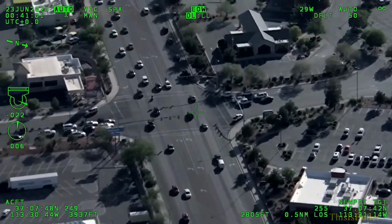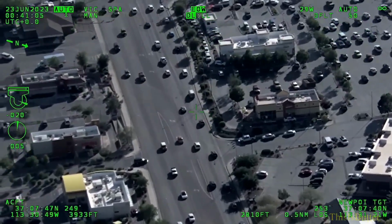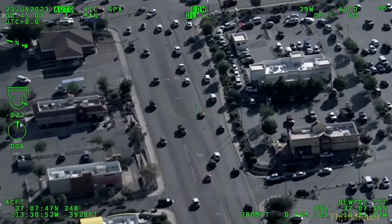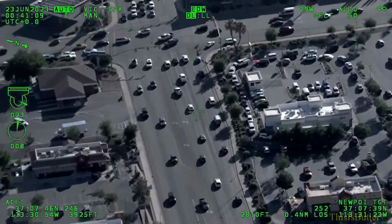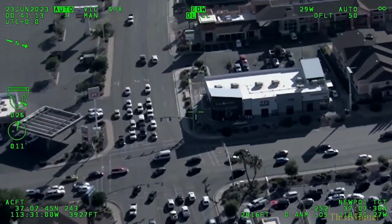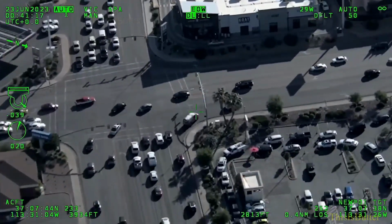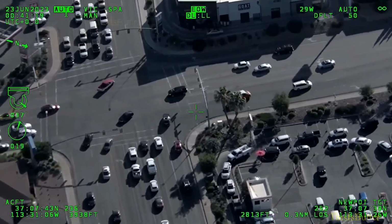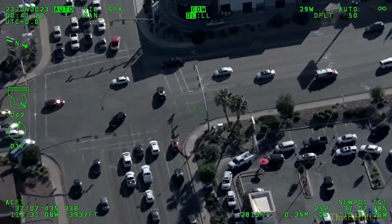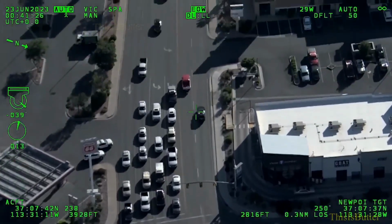Echo 7, I'm at Green Springs and Telegraph. Coming up on Green Springs Telegraph now. Yep. Charlie and Bravo, same traffic at Green Springs. Alright, he's straight through the intersection at Green Springs, still southbound on Telegraph.